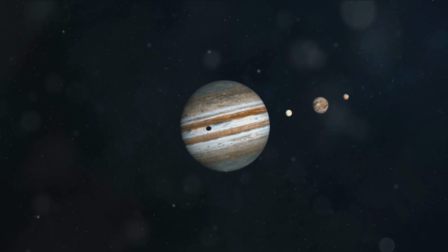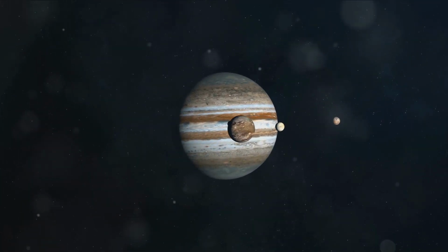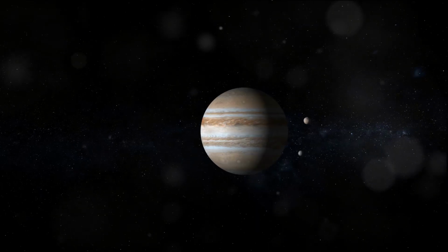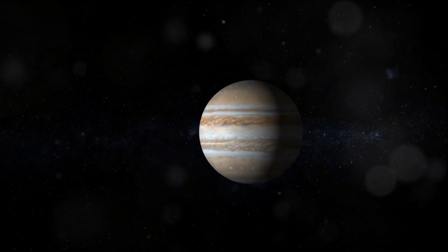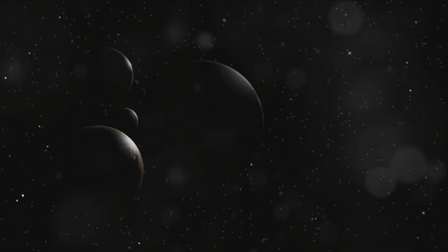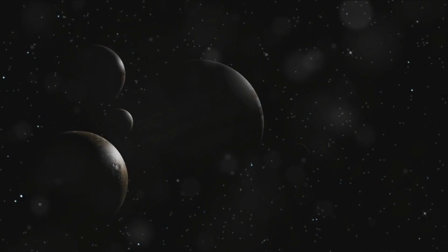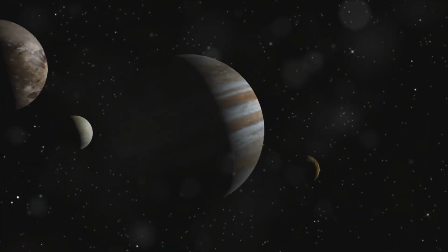And let's not forget about Jupiter's many moons. With 79 known moons, this planet has the most moons of any planet in our solar system. Each moon is a world unto itself, with its unique characteristics and mysteries waiting to be unraveled. So, if you thought your family reunions were large, imagine being Jupiter with its 79 known moons.